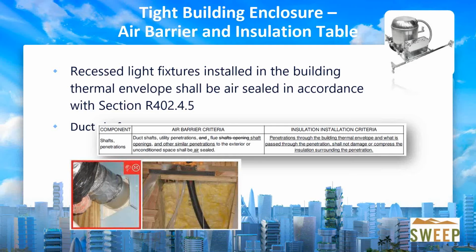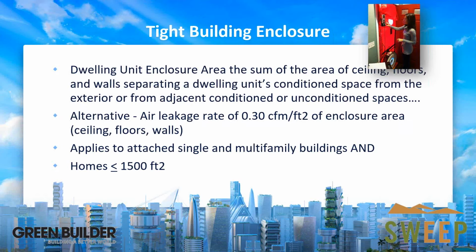And so what's happening in the code today, there's improvements. This is just one example, improving the descriptive information in the air barrier criteria or the insulation criteria so that buildings and trades can be constructed to the energy code requirements and basically meet manufacturer instructions. So the tight building enclosure, this is where I mentioned just a minute or two ago that multifamily has been a challenge with meeting the tightness levels within the building codes.